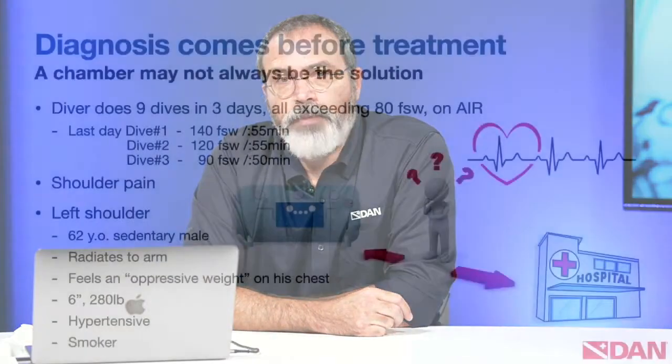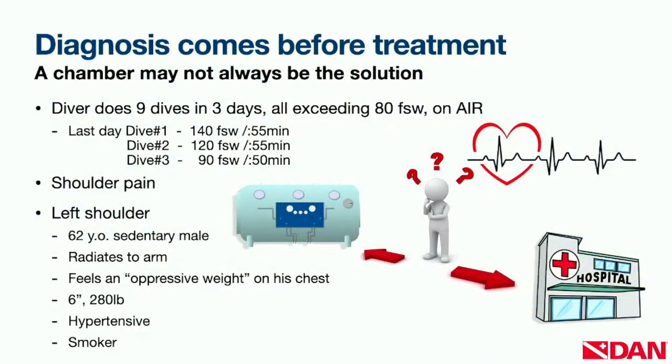So then if that's the case, should I take him to the closest chamber or should I take him to the closest hospital? And the reason is, well, you know, bubbles, we're all concerned about bubbles. We have a fascination to some degree with bubbles, but bubbles will rarely kill someone. The heart will eventually do so. So we need to rule things out first. So we always say that decompression sickness is a clinical diagnosis and it's an exclusion diagnosis. Everything else needs to be ruled out first.